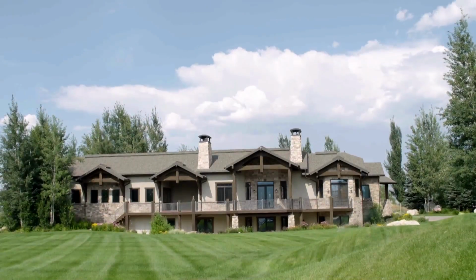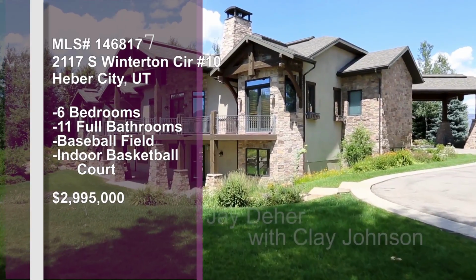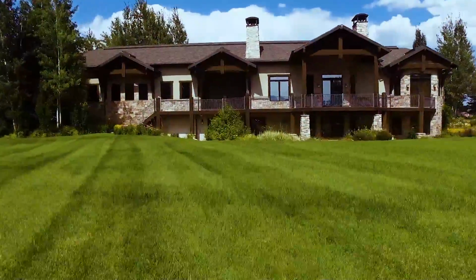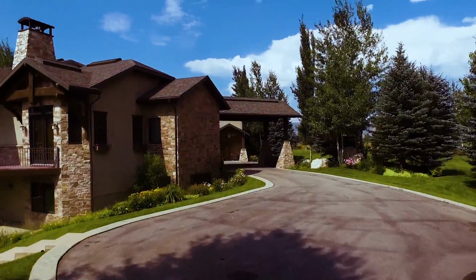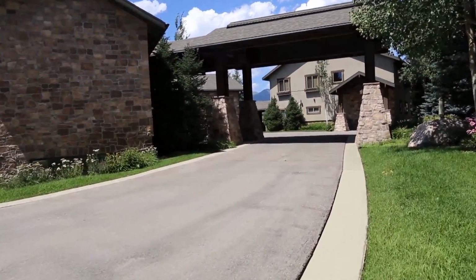Okay, Clay, for this one, we're going to go out to a beautiful estate in the Heber Valley. And of course, we know the Heber Valley is just amazing when it comes to Utah, right? I love that valley. And look at that, just eye-popping property already. Beautiful, right? And as we fly over the top, you're going to notice that they've got a separate house off of the side, which is almost like the guest house right there. So if you drove right through, that's the guest house there, and that's where the pool is.